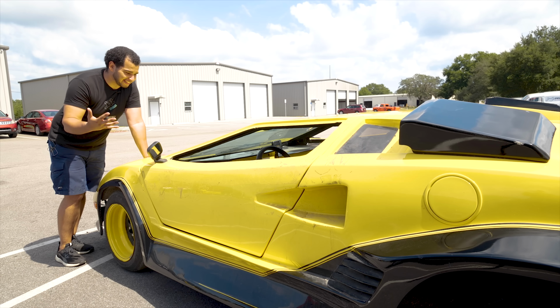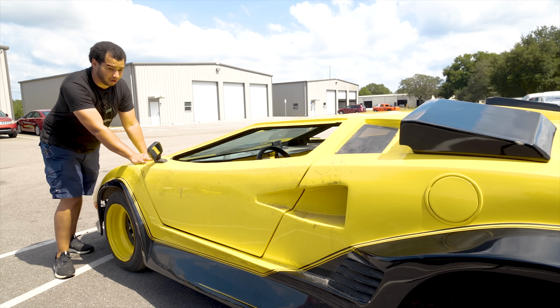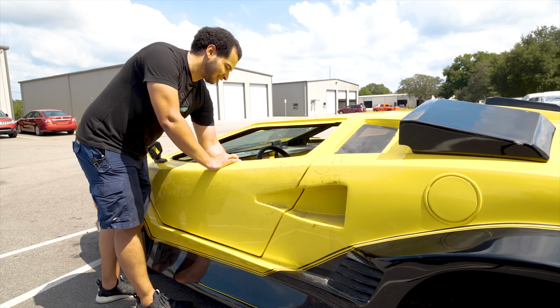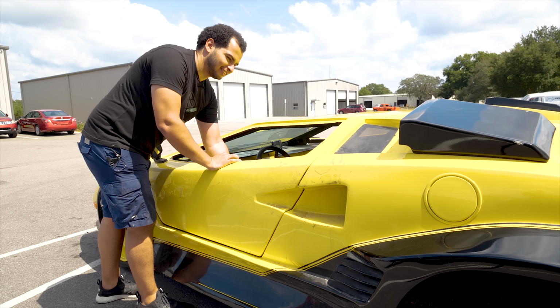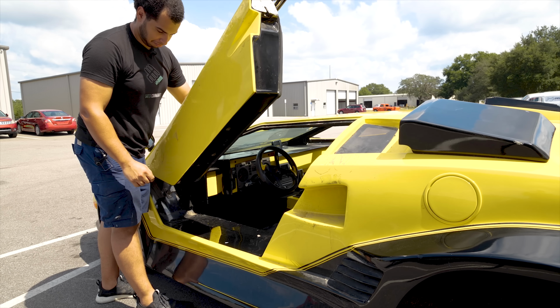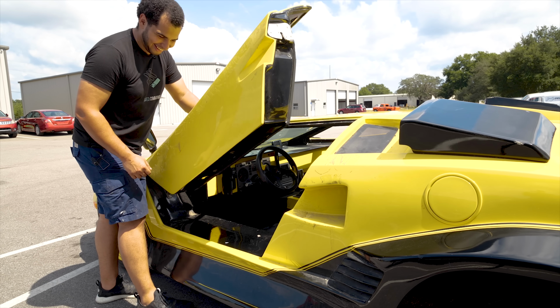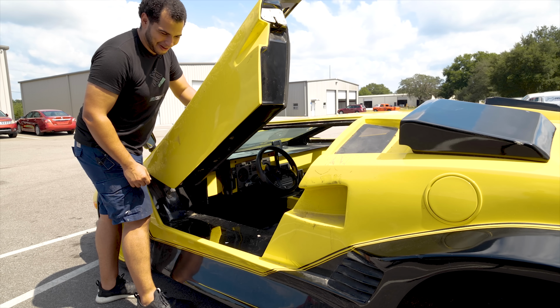So what does $300 get you in salvage kit car land? Well, for starters, it gets you real Lamborghini doors. How do you open this? It's a great sound for a Lambo to make.